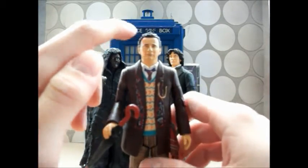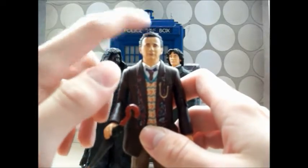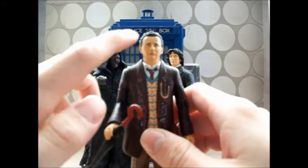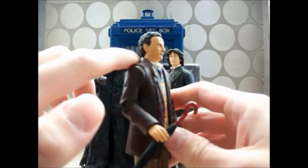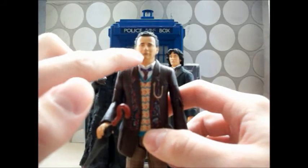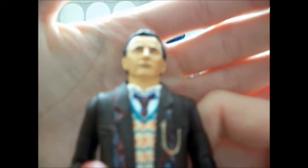And this one is released in the 11 Doctor set with this particular head, which is the one you saw in my Remembrance of the Daleks review, the solemn hatless head, which is very, very nicely sculpted. You can see the wrinkles very, very well on the face. I'll just cover the light a minute. And it looks more like Sylvester McCoy than the other sculpt, I believe. It looks a lot better.